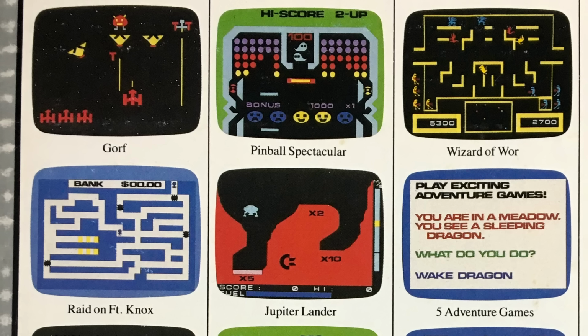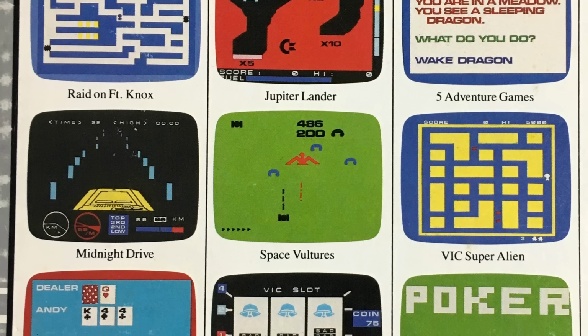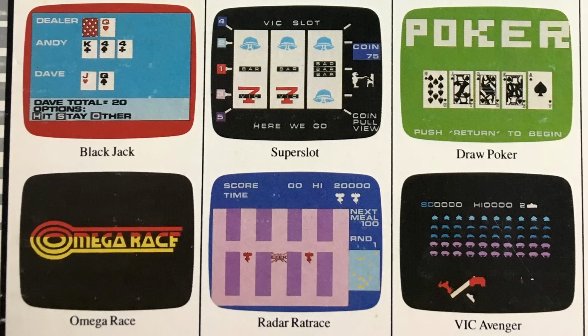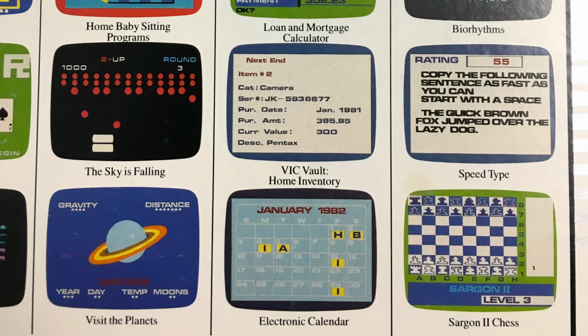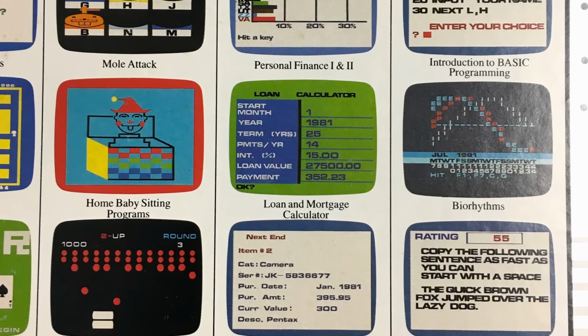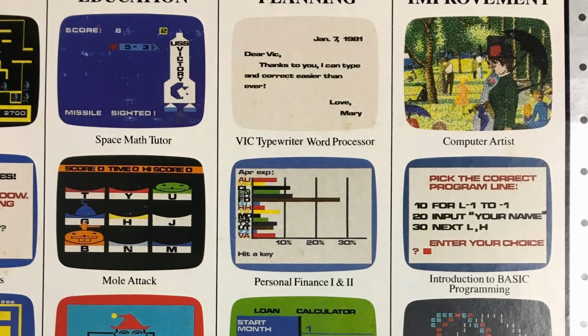Play exciting adventure games. You are in a meadow. You see a sleeping dragon. What do? Wake dragon. Vic Super Alien, Draw Poker, Vic Avenger, Visit the Planets. I think that became Visible Solar System. The Sky is Falling. Home Babysitting Programs. So there was eventually a Home Babysitter released. Mole Attack, Space Math Tutor.